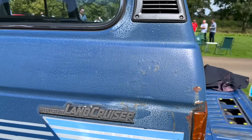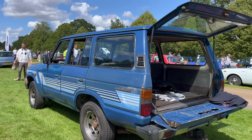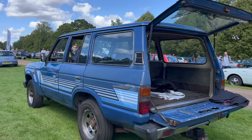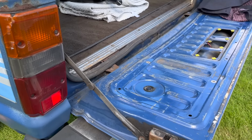Put it on the road in 14 because I had to do so much work to it. And did you say you're a mechanic by trade? Yeah, self-employed car mechanic. So how do you find it to work on? Very easy. Everything's still quite original. Everything undoes. There's never anything seized.